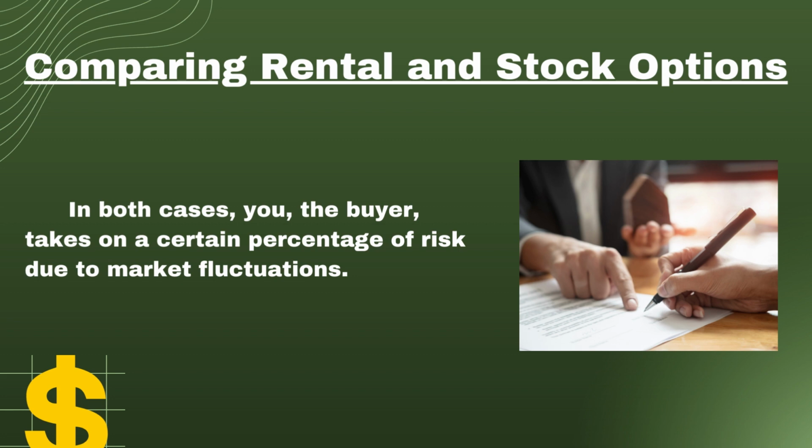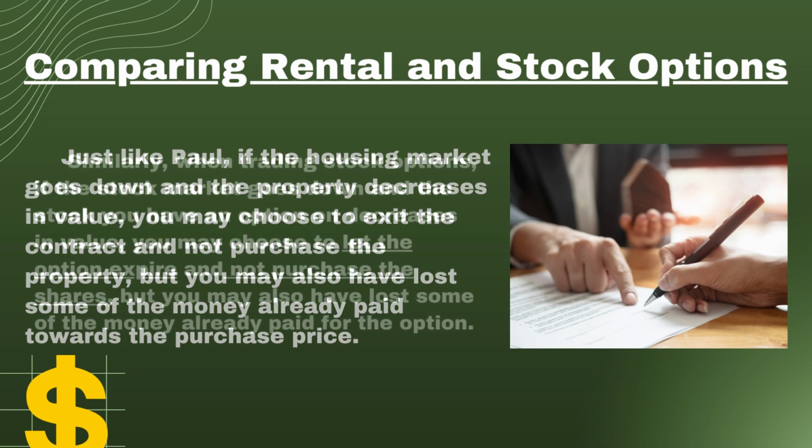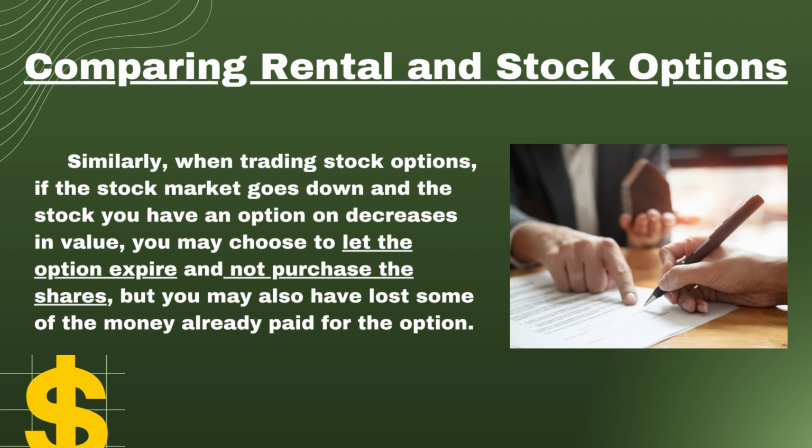In both cases, you, the buyer, take on a certain percentage of risk due to market fluctuations. Just like Paul, if the housing market goes down and the property decreases in value, you may choose to exit the contract and not purchase the property, but you may also have lost some of the money already paid towards the purchase price. Similarly, when trading stock options, if the stock market goes down and the stock you have an option on decreases in value, you may choose to let the option expire and not purchase the shares, but you may also have lost some of the money already paid for the option.